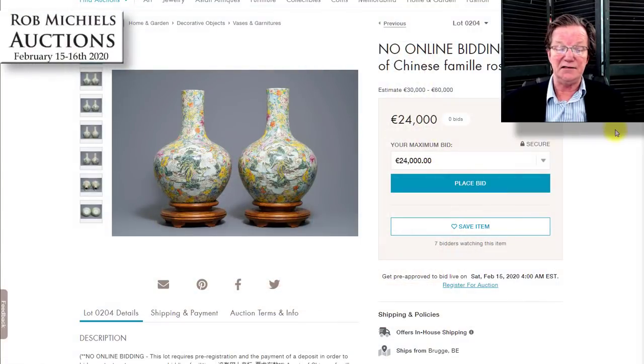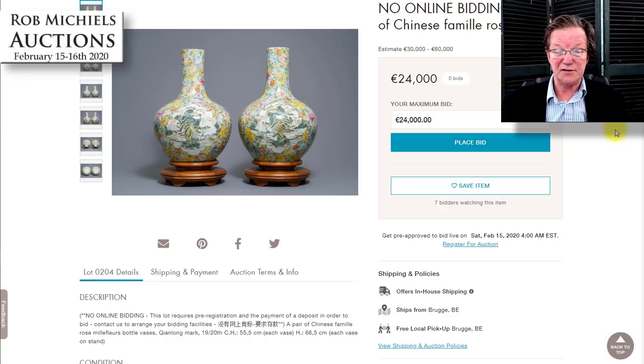And these are big pots. They are 55 centimeters tall, and 66 centimeters on their stands. So they're getting up around 2 feet. Most vases in this style are not that big. You typically see them around 12 inches tall. These are monsters, and they're estimated at 30,000 to 60,000 euros. Not a crazy price because of the quality of the work. Always look at the quality.